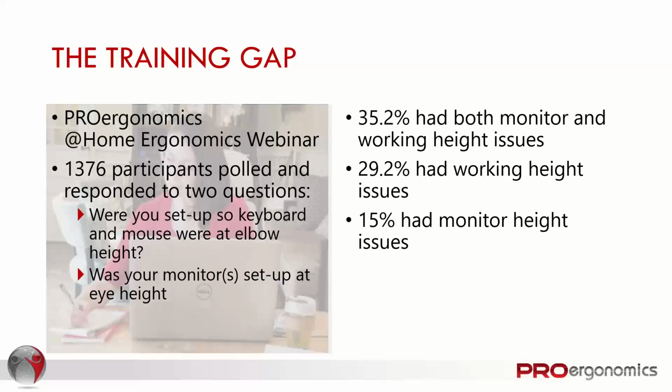So was your monitor set up at eye height? Yes, no, it's below my eye height. Yes, it's above my eye height. Right? Those are the two key poll questions we asked, right? So we've only captured some very specific ergonomic setup elements, but we asked two key poll questions. And what I wanted to highlight here and why training I think is so important is that when we did those poll questions and ran those numbers, what we saw was this.